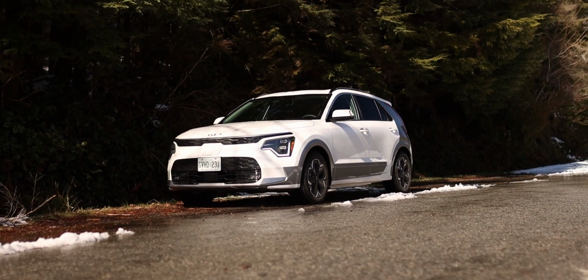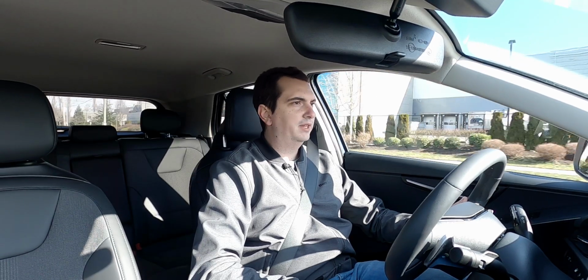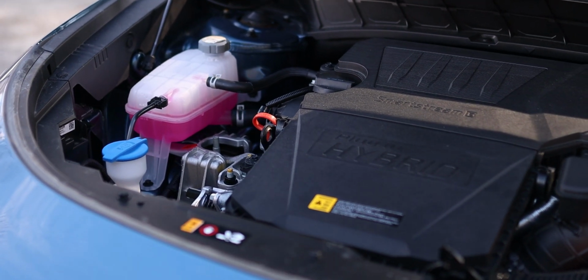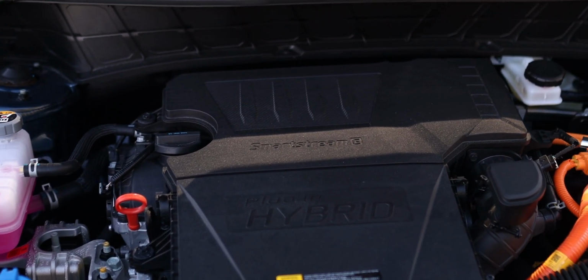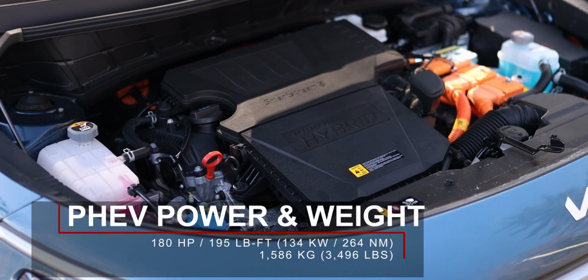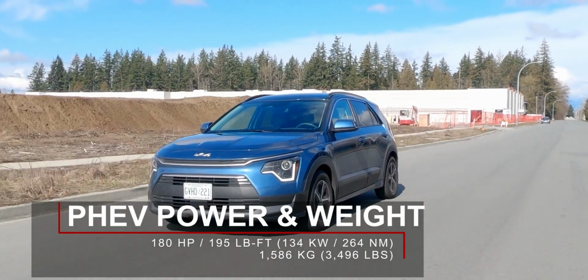Just something for you to be aware of. Now driving the Niro PHEV, it is powered by a 1.6-liter naturally aspirated four-cylinder engine that on its own produces a little over 100 horsepower. It is helped by an electric motor, and the total output is 180 horsepower and 195 pound-feet of torque. Obviously, this version is not as fast as the electric version.